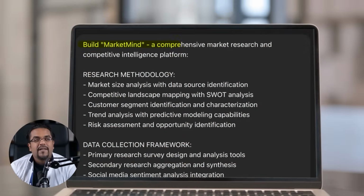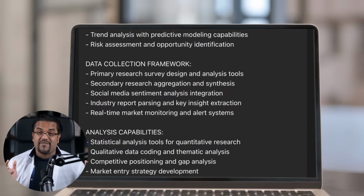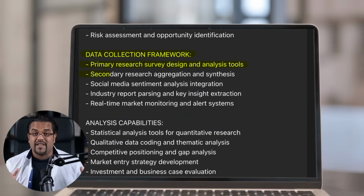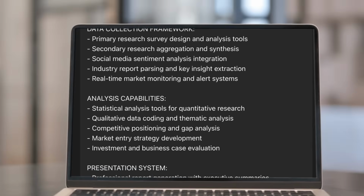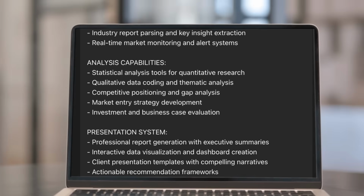Build Market Mind, a comprehensive market research intelligence platform. Research methodology, market size analysis with data source identification, competitive landscape mapping with SWOT analysis and trend analysis and risk assessment. Then I asked it for data collection framework, research survey design, social media analysis integration, real-time market monitoring, and alert systems. Later, I added analysis capabilities like qualitative data coding, market entry strategy development, investment and business case evaluation. Now let me show you what happened after this prompt.